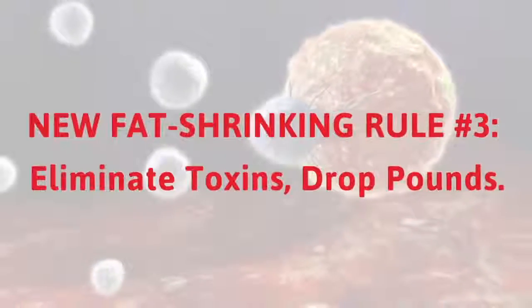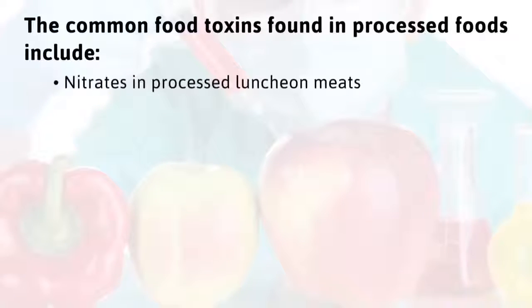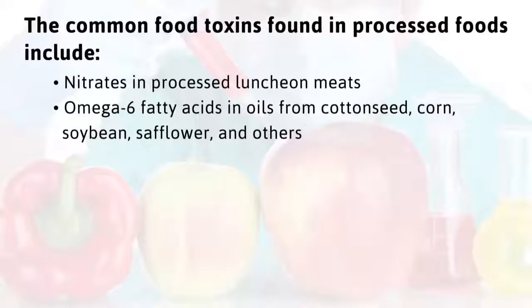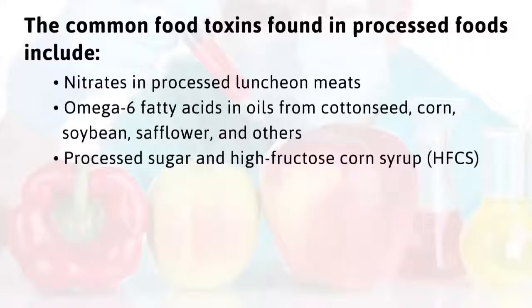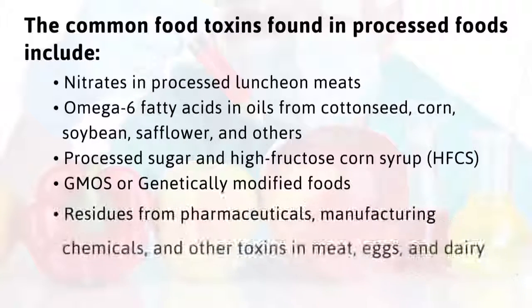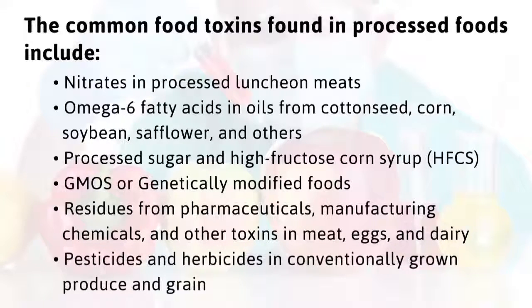Eliminate toxins, drop pounds. Did you know most processed food that is on the grocery store shelves contains harmful substances? The common food toxins found in processed foods include nitrates in processed luncheon meats, omega-6 fatty acids in oils from cottonseed, corn, soybean, safflower, and others, processed sugar and high fructose corn syrup, GMOs or genetically modified foods, residues from pharmaceuticals, manufacturing chemicals, and other toxins in meat, eggs, and dairy, pesticides and herbicides in conventionally grown produce and grain.